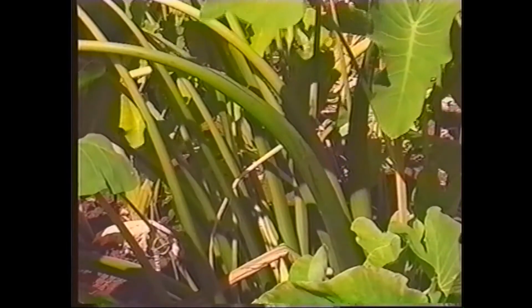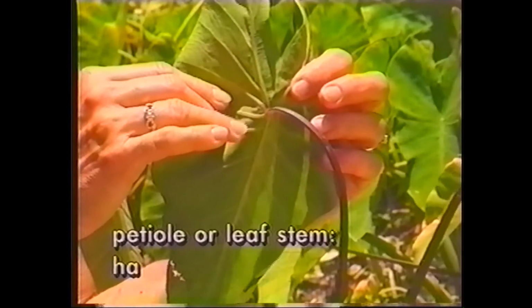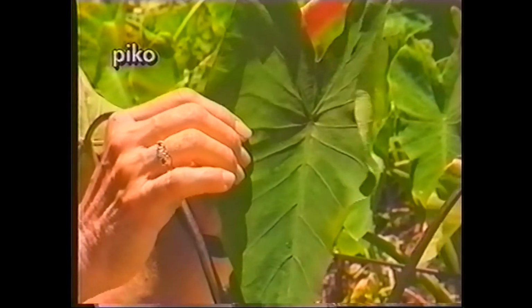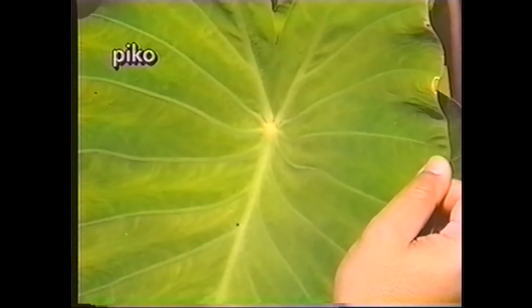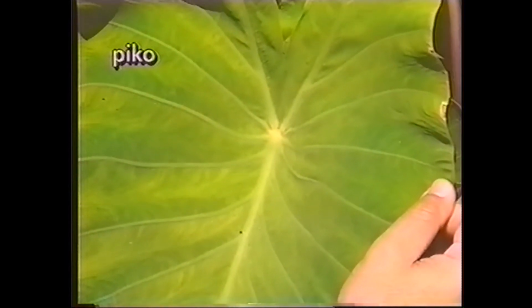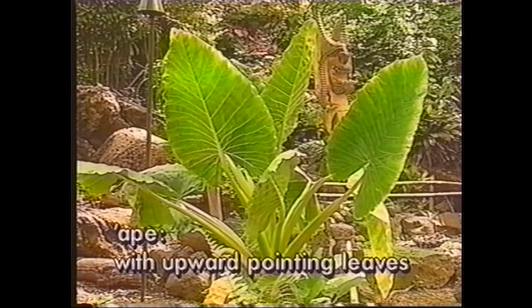Yes. Well, other features of the kalo plant are these long petioles or leaf stems called ha, and where they attach to the leaf is called the pico, which is another word for navel, which it resembles. And the pico attachment is toward the center of the leaf, not right at the leaf edge. So that's another characteristic of the plant. Also, the leaves, the tips tend to be downward pointing very strongly, and that distinguishes it from ape, which is a similar related plant.